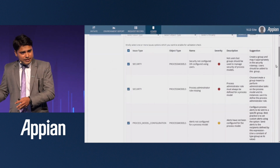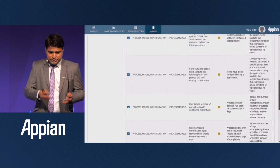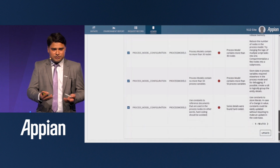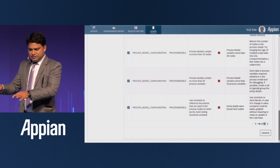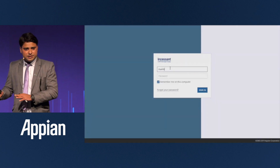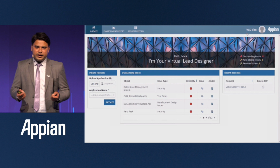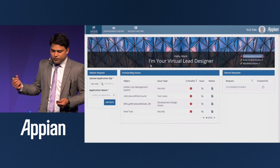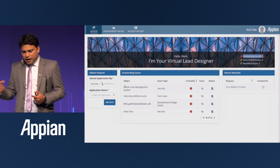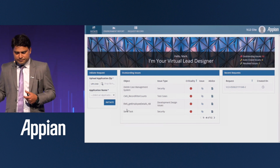And you can customize this as per your best practices, as per the naming conventions or standards that your company wants to follow across multiple applications, right? So once this setup is done one time, you can start a review without involving the architects to review your application. The way it works is you upload Appian application zip file into it.